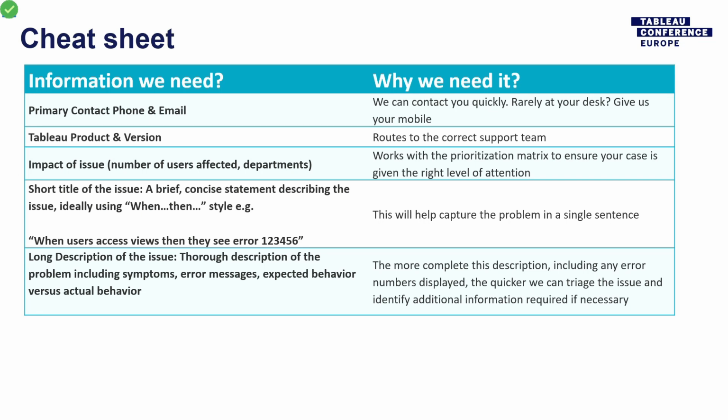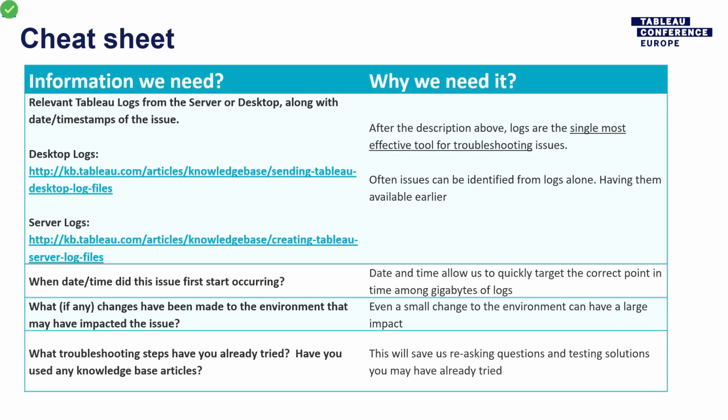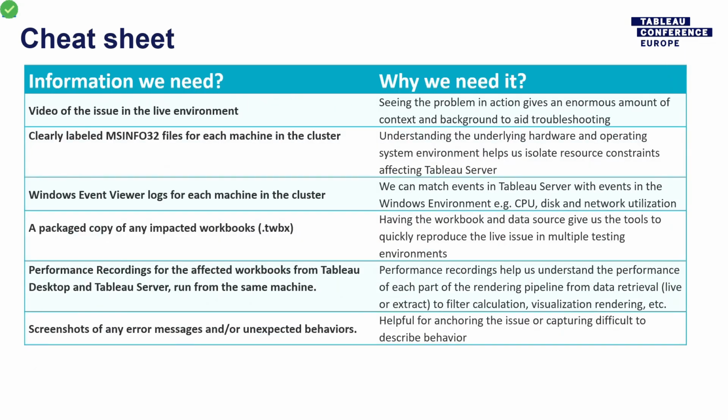But it's basic things like, if you're not at your desk or you're not planning to be at your desk, give us your mobile number, because then we can actually contact you. But it also comes down to getting log files and the actual time that the issue happens. So as you can imagine, particularly in Tableau Server logs, this is a giant haystack and we're looking for a tiny little needle. So a way to find that needle is to actually know when the issue happened. And then, the best of the lot, and we would praise you if you can do this, is a video of the issue in progress. Or a screenshot. But all of these things, there are relevant reasons why we would ask them.